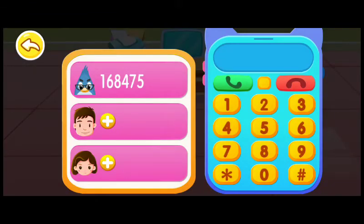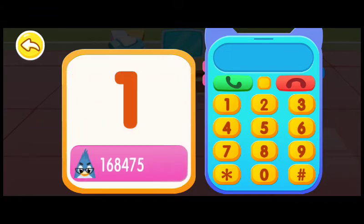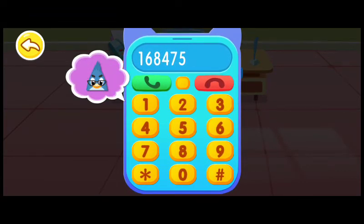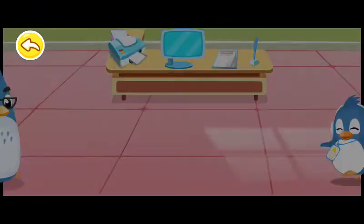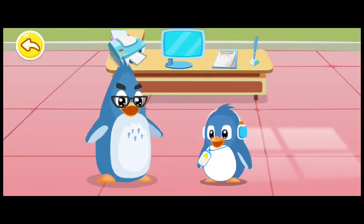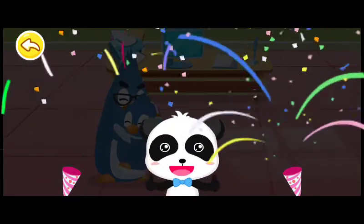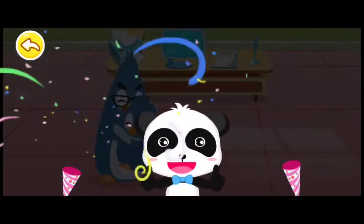Choose one number. At the emergency control center. Rudolph, you shouldn't go alone without your dad. No, I won't go anywhere without my dad. If you get lost at the emergency shelter, you can go to the emergency control center.